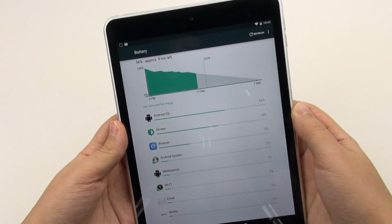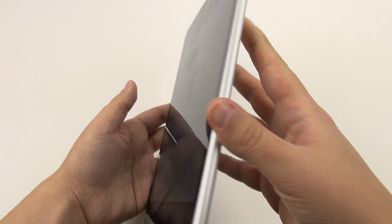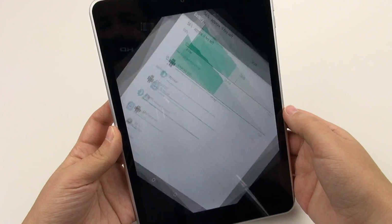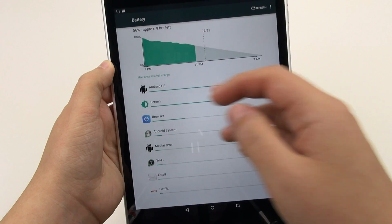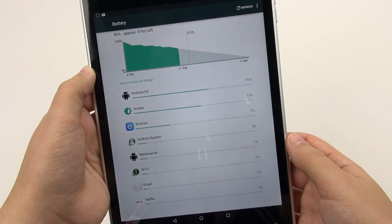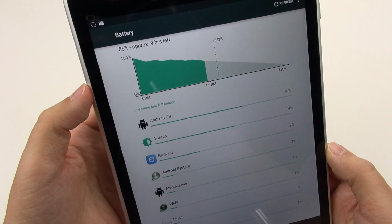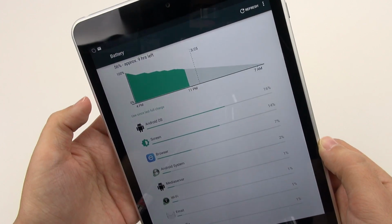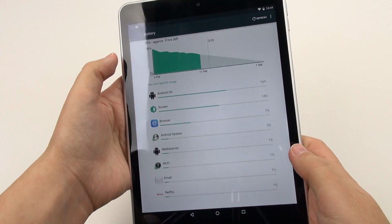So now moving on to talking about battery, we have a 5,300 milliamp hour battery inside of this. It's a decent size. I really haven't had a chance to get a handle on the battery life yet, but I've been going for a few hours now. I've got 3 hours and 12 minutes of screen time already. So I'm betting I'll probably hit about 5.5 hours of on-screen time. That's just predicting with what I'm looking at right now.